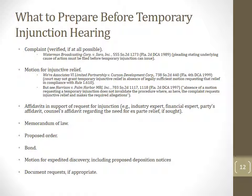Some jurisdictions require you to file a motion for injunctive relief, while other jurisdictions may allow a properly pled complaint to serve as a request for temporary injunction. You'll need affidavits in support of your request. For instance, you'll need the counsel's affidavit regarding the need for ex parte relief. That doesn't necessarily have to be an affidavit form. It could be in a written certification.